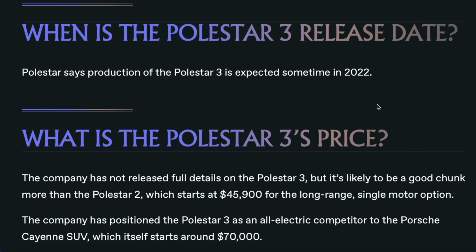Well, Polestar has said that the production of the Polestar 3 is expected sometime in the year 2022. It is the year 2023 model, so it looks like it will be available probably mid to late 2022. The suggested price of this vehicle is not currently released, but it looks like it will be a little bit more than currently the Polestar 2, which starts at about $45,900 for the long range single motor option. That is before any tax credits.